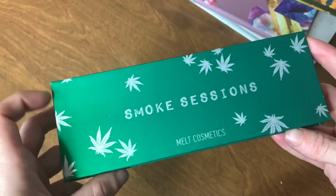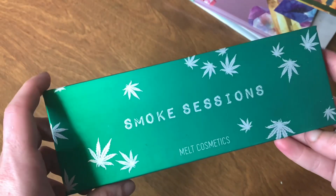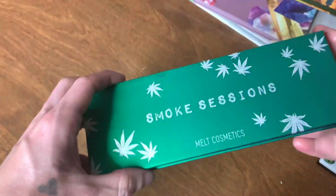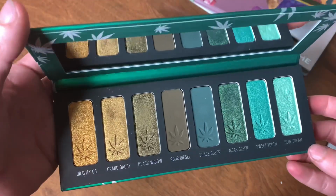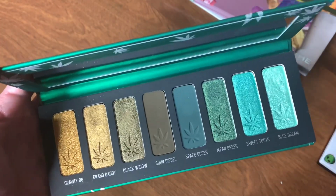This is the Melt Cosmetics Smoke Sessions palette. This is another palette like the Dose of Colors one where I bought it when it released, decluttered it, and then rebought it, and I regret rebuying it. I don't know why, but when I look at this palette, it gives me mermaid vibes, not weed vibes, if that makes sense. Let me know in the comments down below if you understand what I'm trying to say.